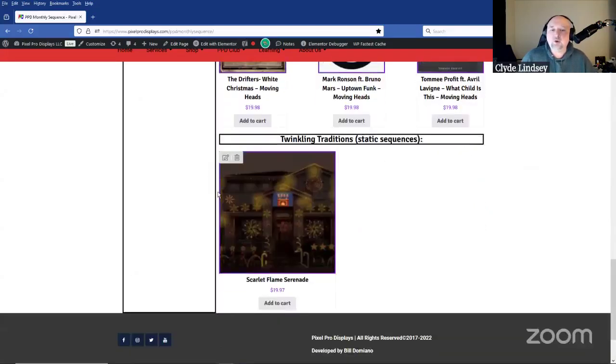We have a new Twinkling Traditions Scarlet Frame Serenade. Beautiful. It's warm. It's perfect for January if you're running just static lights, not running a whole show, but you could still show off your roof outline. You could show off some basic things. Maybe you have a star, a couple stars, maybe a couple snowflakes that you left on the house. You don't have to run a whole big show. This can be just something to light things up and keep the area warm for the after holiday season.